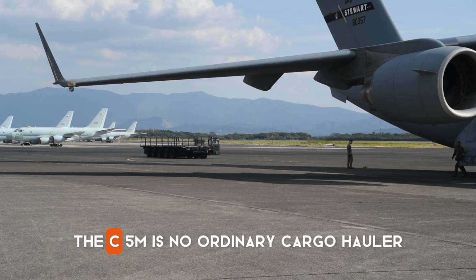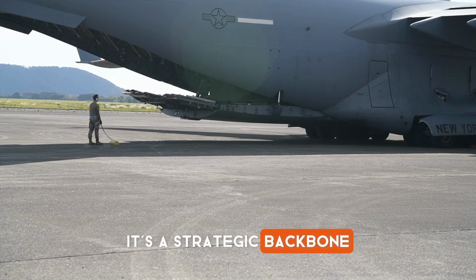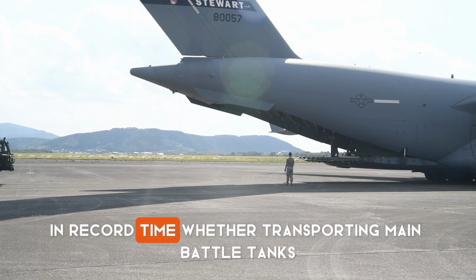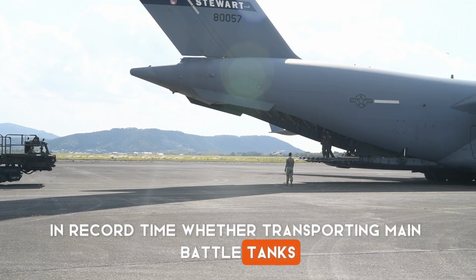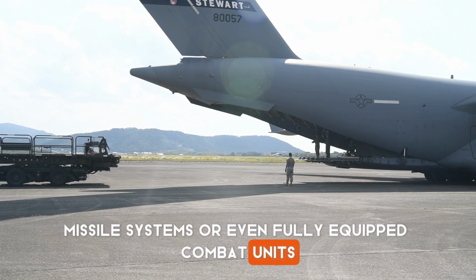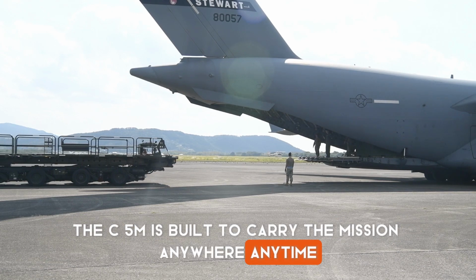The C-5M is no ordinary cargo hauler. It's a strategic backbone that moves America's military might across continents in record time. Whether transporting main battle tanks, massive helicopters, missile systems, or even fully equipped combat units, the C-5M is built to carry the mission anywhere, anytime.